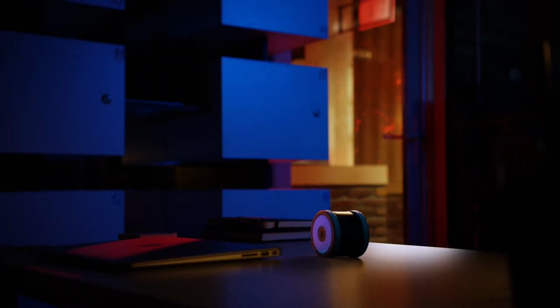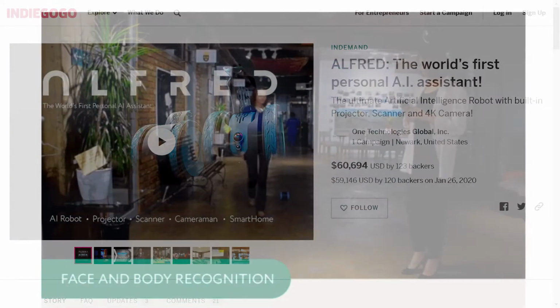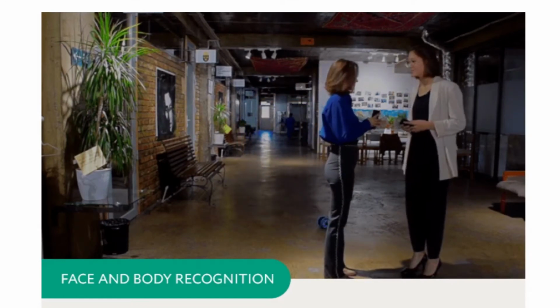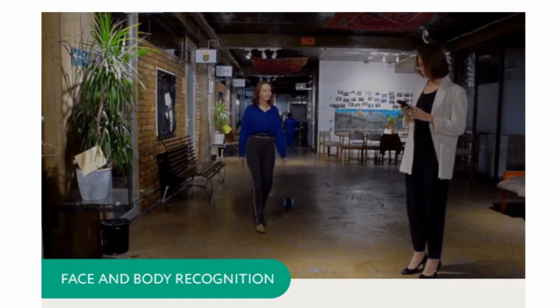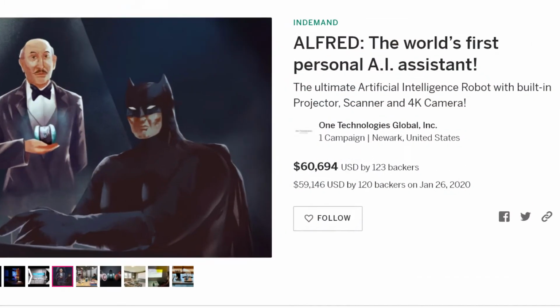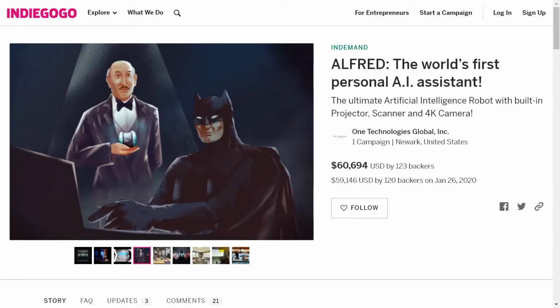Say hello to Alfred, the world's first personal AI assistant, except for all the others that you can find in crowdfunding with just a cursory look. This is going to be what I call a roller bot. It is designed like a big set of cans on the side that rolls around on the floor, and it just barely made its goal at $60,694. I tend to wonder whether or not that's significant. You can wonder about it too.